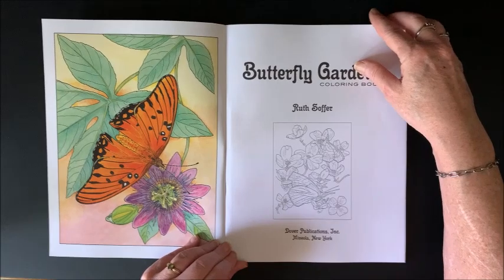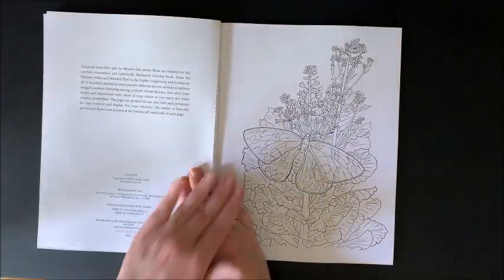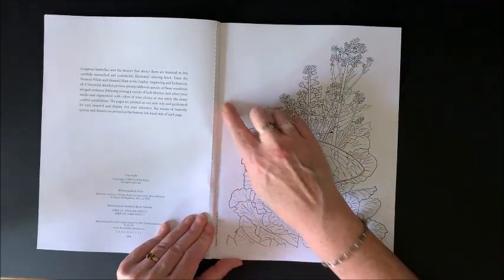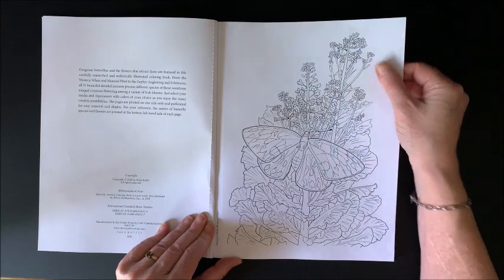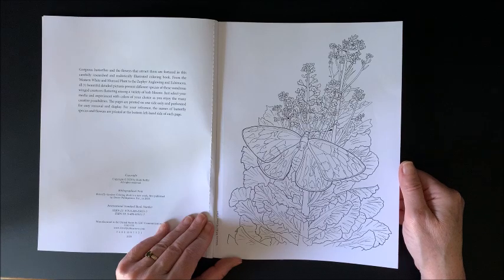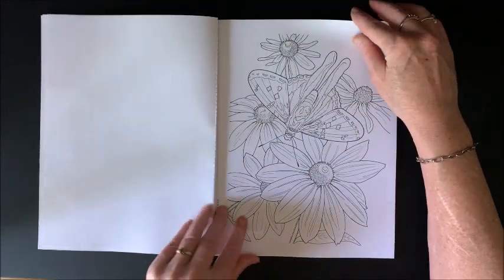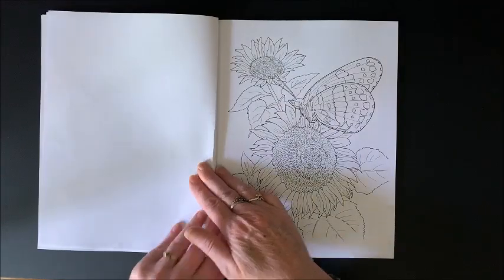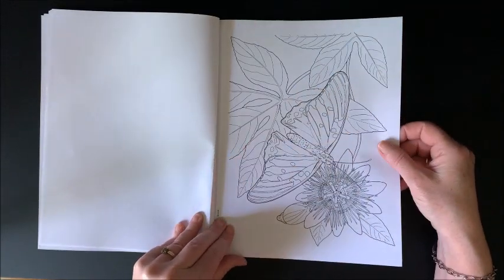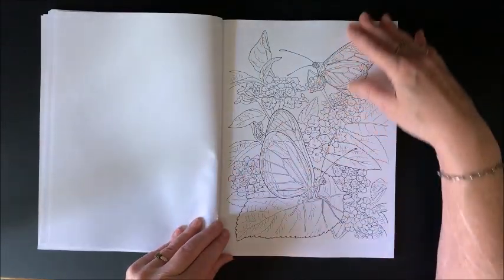Isn't that gorgeous? This is a Dover coloring book, but the nice thing about the Creative Haven portion of Dover is the pictures are single-sided, perforated, and they're on nicer paper than just your typical Amazon paper. It is thicker, a little bit smoother. Isn't that pretty? So these are kind of detailed, more realistic drawn butterflies and flowers. I thought they were so pretty. Yeah, I can't believe I didn't have this one yet.